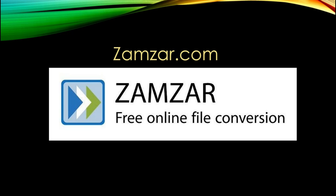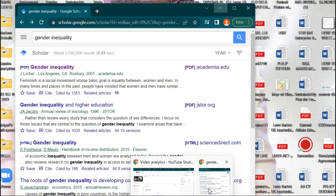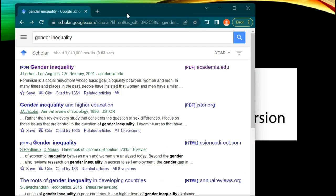Zamza.com is a file conversion site which helps you convert your file from any form of document to another form that you want. For instance, if you have a Word document and you want to convert it into a PDF document, it helps you do that very simply, quick, fast, easy, and intact. Alright, so I want us to check this out. Let's try it.